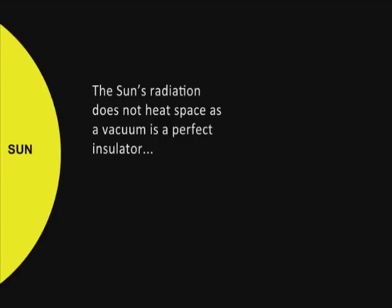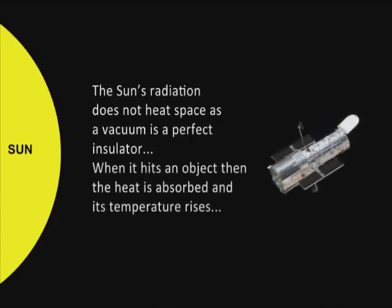The vacuum of space is actually a perfect insulator, which is why we use a vacuum barrier in thermos flasks. The heat from the inside cannot be conducted or convected to the outside. The sun's radiation does not actually heat space up. As I said, the vacuum is a perfect insulator. The sun's radiation traverses space until it hits some object.